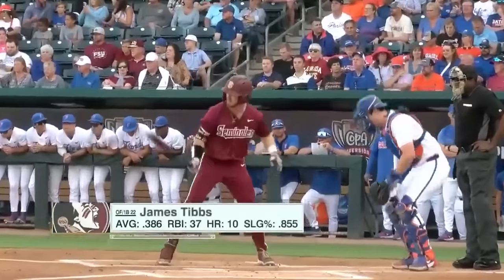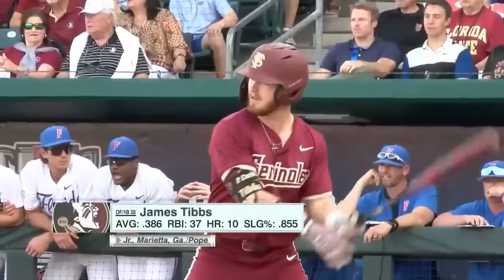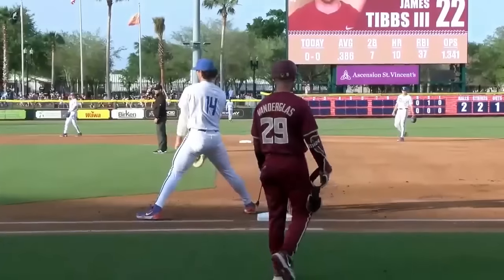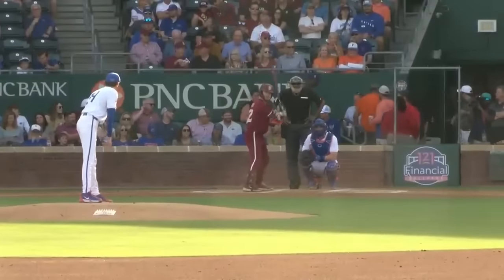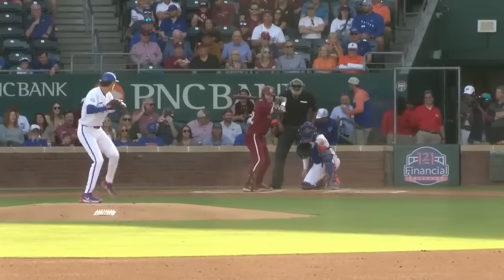He's got two stolen bases on the year. The Seminoles do like to run. They've got 31 steals in their 22 games. Are they aware that Tanner Garrison is taking out six of the seven who've tried to steal on him? Yeah, he's been legit. I have thoroughly enjoyed watching the transfer from Coastal Carolina do the receiving. He is an absolutely great defensive catcher.